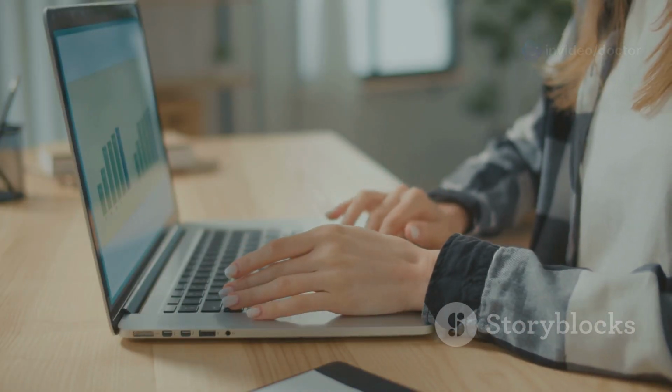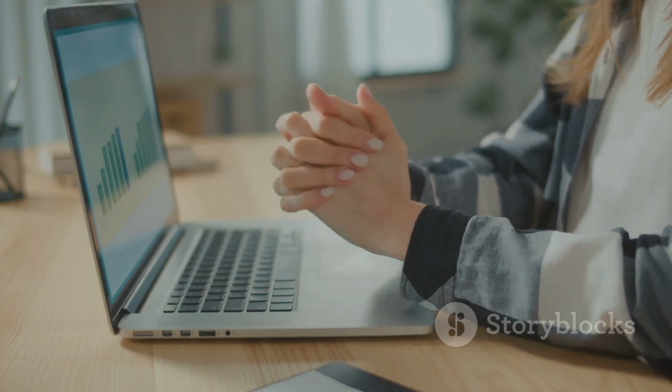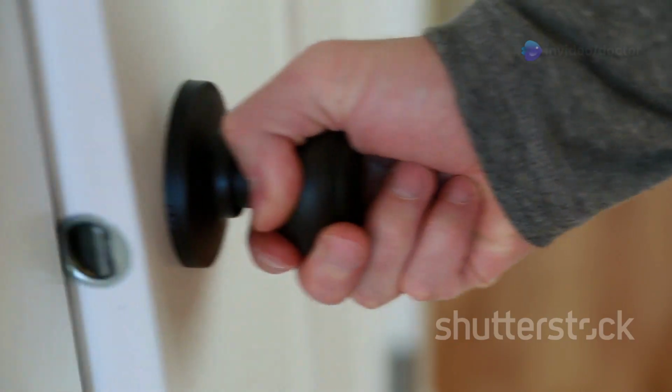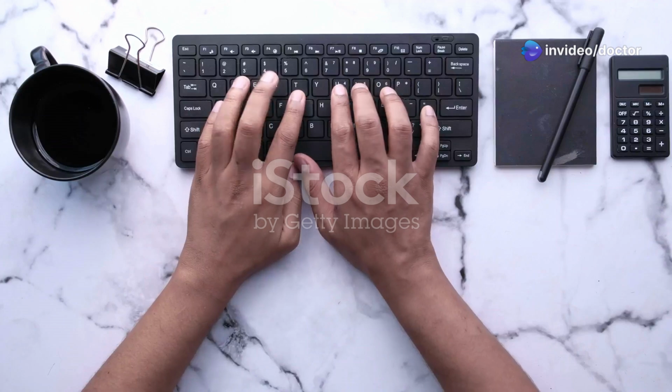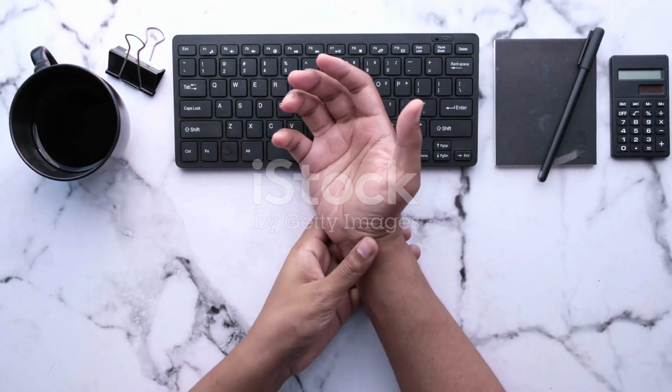Ulnar impingement syndrome typically announces itself through pain on the pinky side of the wrist. This pain often worsens with activities that involve rotating the forearm, like turning a doorknob or using a screwdriver. You might also notice pain when you grip objects or bend your wrist towards your pinky finger.